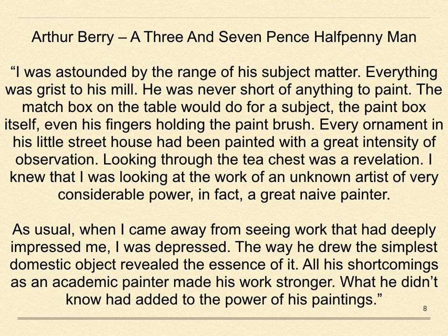And this is a quote from The 3 and 7pence Halfpenny Man, which Arthur Berry wrote. I'll give you some time to read it at the end of this little talk, but as you can see, he was astounded by the subject matter of C.W. Brown, although he saw him as a great naive painter. In this context, I would say that naive means self-taught with an unself-consciously developed style. It doesn't mean basic. It doesn't mean unsophisticated.